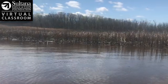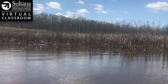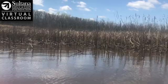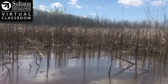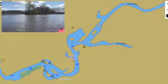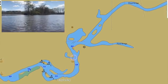So this is the Queen Anne side. You can see marshy grasses starting to come up. You see some green shoots, and you see some of the older plants as well. Again, in a little bit, this will be quite a bit more green. So I'm upriver of Shadding Reach now, going towards Millington in that area.